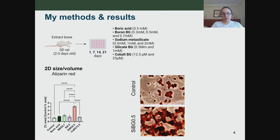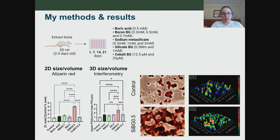We also characterized the bone through interferometry, which is where bone nodule height can be evaluated. These results again showed that silicate bioactive glass with silicate concentrations of 0.5 millimolar led to the greater peak to valley, so the difference between the lowest and the highest point in the bone nodule. This is indicative of taller and bigger bone nodules, which you can see in the images on the right.